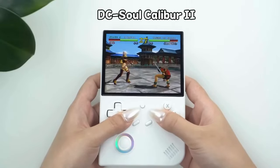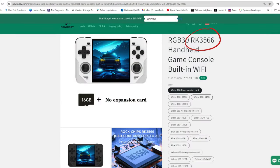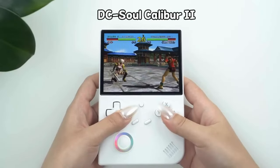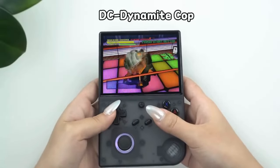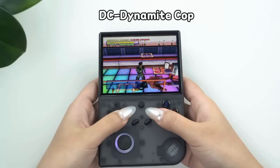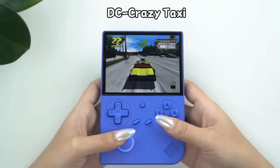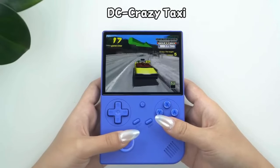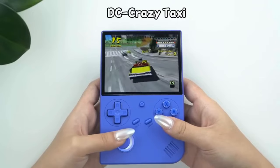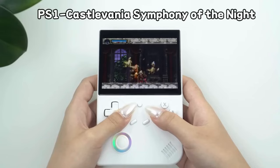Or it could possibly be because of a slightly more powerful processor, something like the Rockchip 3566, which is available in the PowerKitty RGB30. Now, that is most likely not the case. The smooth performance is most likely due to tweaks to the operating system and the software. But it would be nice to have a different piece of hardware in here, as Anbernic has been historically known for using the same internals and just changing the form factor on their devices. It would be quite exciting if there was some new internals on this unit. We'll have to wait and see on that, though.